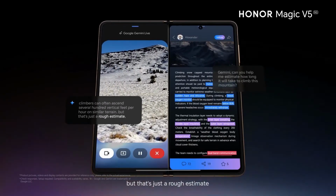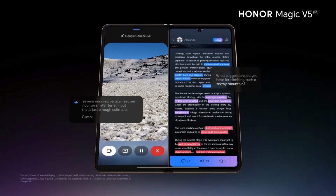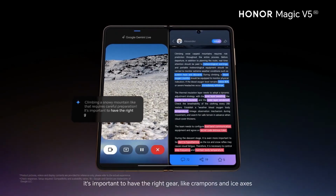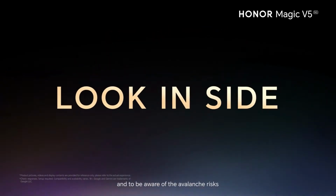What suggestions do you have for climbing such a snowy mountain? It's important to have the right gear, like crampons and ice axes, and to be aware of the avalanche risks.